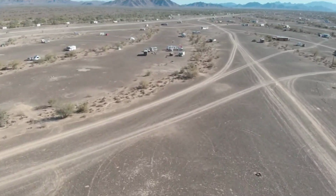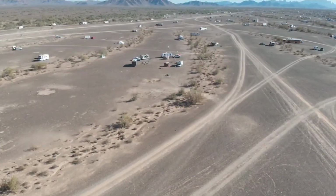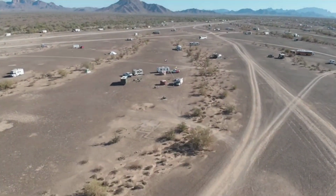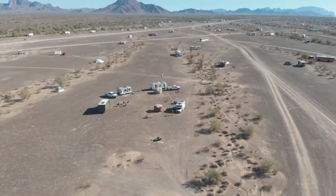Pulling up to camp here. You can see we got our flags up. Now we kind of circled there. Our area is still kind of isolated from the rest and doing pretty good. We're missing one rig there. They had to run into town.